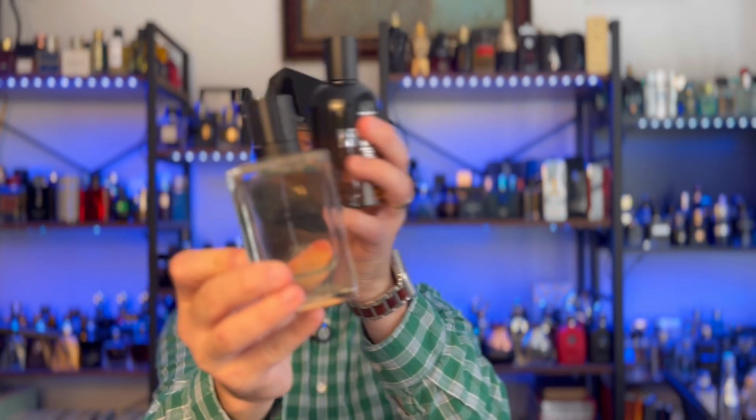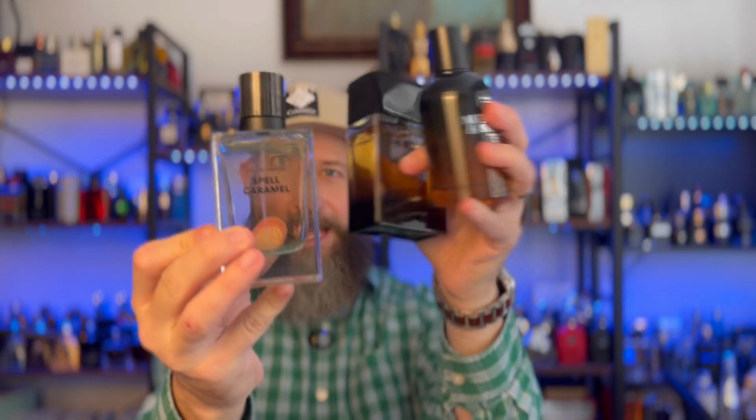So anyway, check out these Zara fragrances. Highly recommended. And I see why people talk about them online. It's good juice.